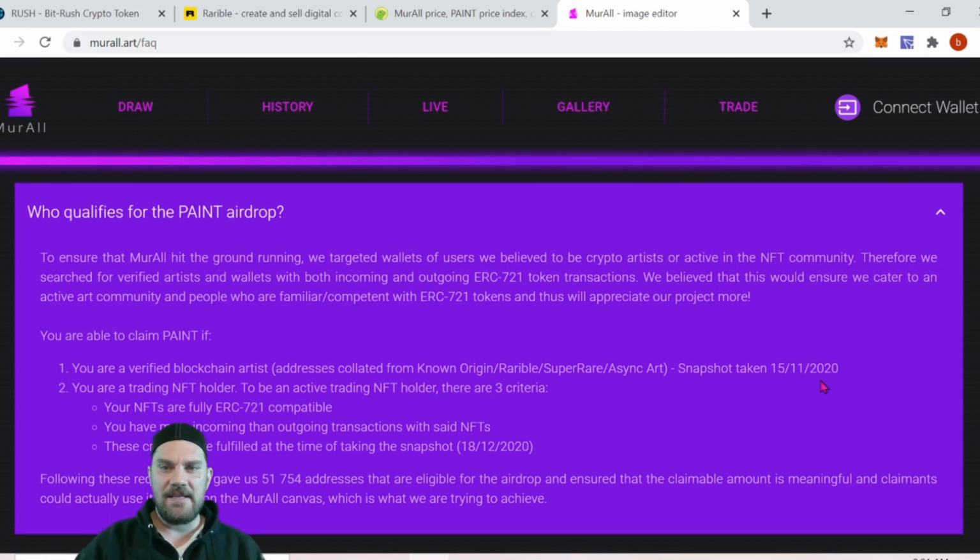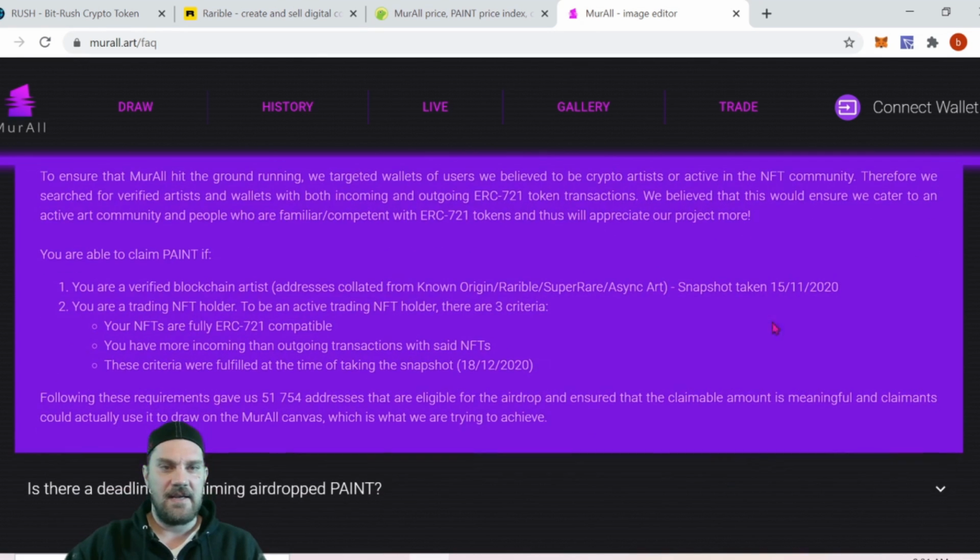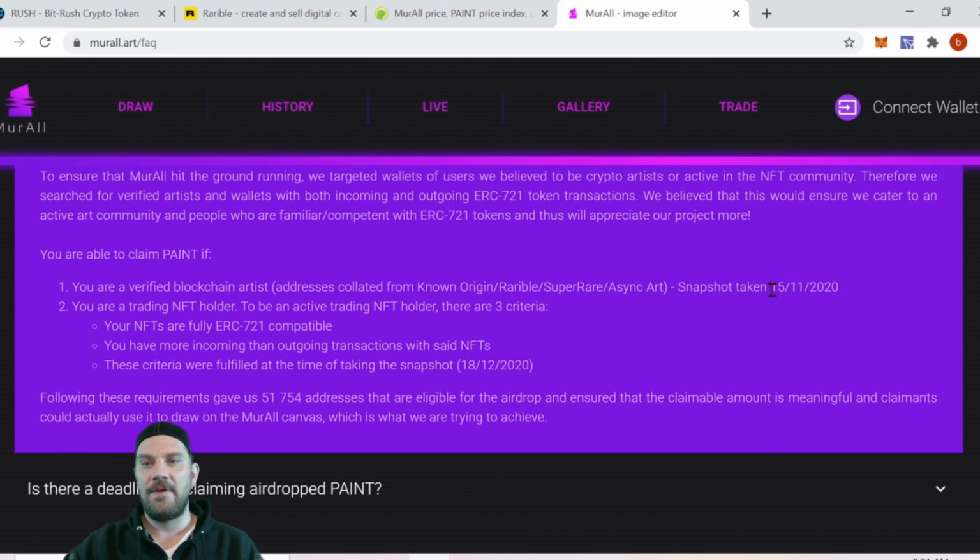And it just says to ensure that they hit the ground running, they're giving it to people that are interested in NFTs is essentially what they say. So to qualify, you have to have an address from a known origin, Rarible, SuperRare, or Async Art. And the snapshot was taken on March 15th, 2020.